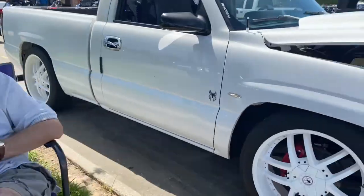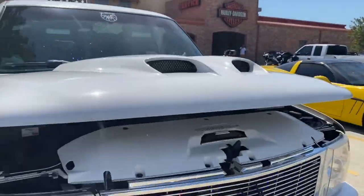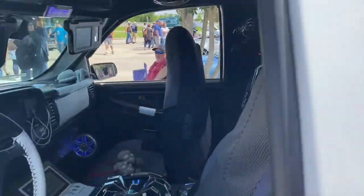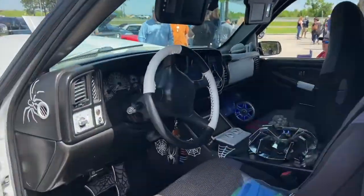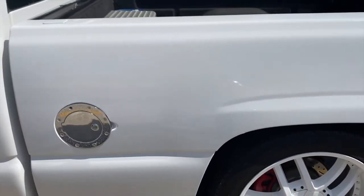Hey man, tell me about the Spider truck. Well, it's the Widow, a 2002 Chevy Silverado. This is the second build. One paint job, same color as factory. Bought it at Service Chevrolet. All the kids love it. The police sirens, police lights, stereo system, and we bring it to as many shows as we can. It's cool, man. Thanks, James.